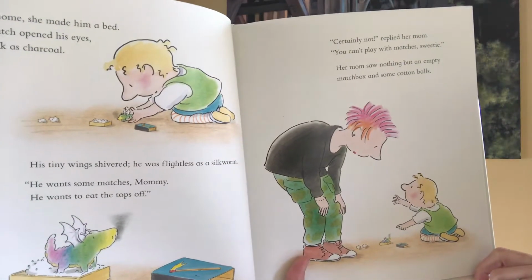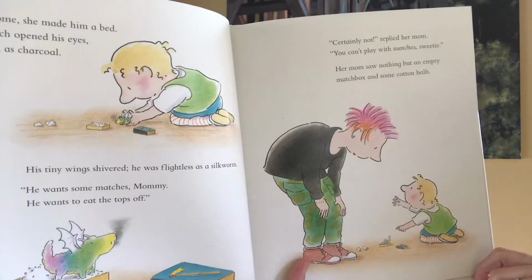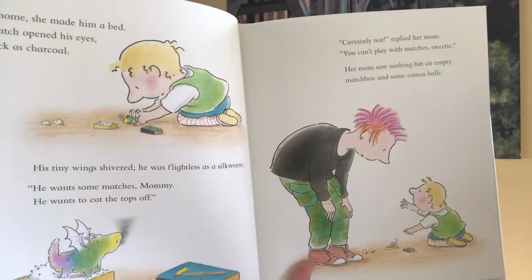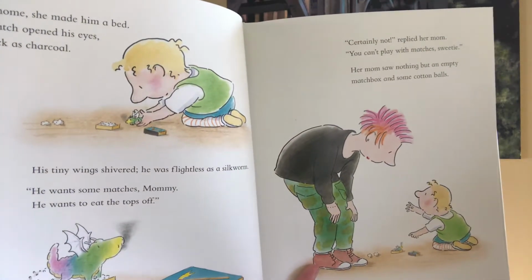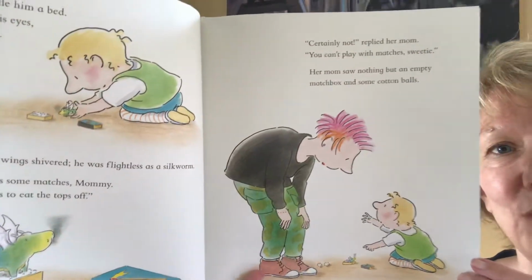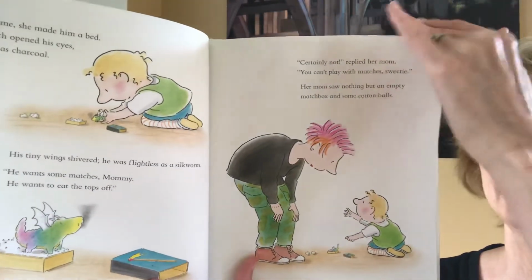Certainly not, replied her mom. You couldn't play with matches. You can't play with matches, sweetie. Her mom saw nothing but an empty matchbox and some cotton balls. Do you think they already did? Ooh, that's not a good idea, is it?